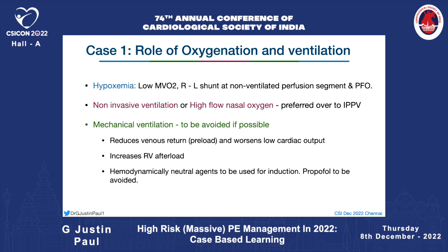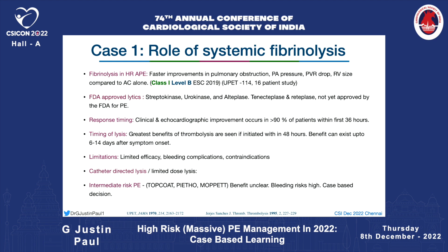But in this patient, we could not avoid mechanical ventilation, because it is going to increase RV afterload and reduce the venous return. In case we need to do mechanical ventilation, we need to use hemodynamically neutral agents for induction. You can avoid propofol. So, systemic fibrinolysis: we always use fibrinolysis in high-risk acute pulmonary embolism.